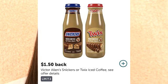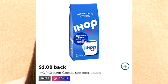There's a cashback deal this week on Victor Allen's iced coffee. For the Twix and Snickers, I believe it is for $1.50. Now this item is $2.98, so I do think this is a really good deal. If you're into iced coffee, this is such a good deal. And with back to school around the corner, if you're going back to college, these are really good stock up items. There are a few coffee deals.